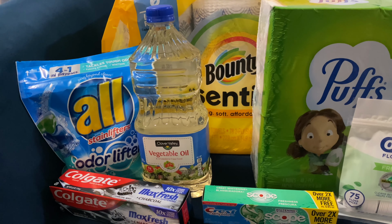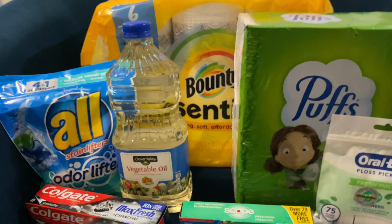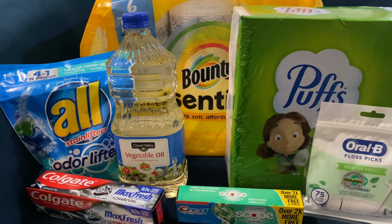So this right here. Oh, and I'm sorry, I did get a $5 off of $25 for Saturday. So this right here is my Dollar General haul deals that you can do now.